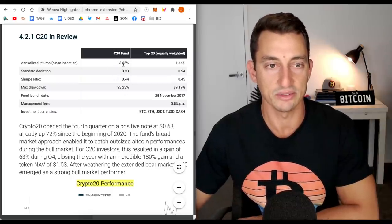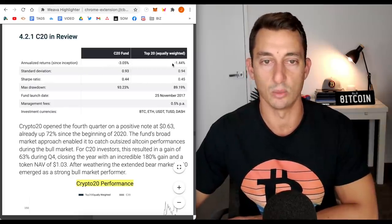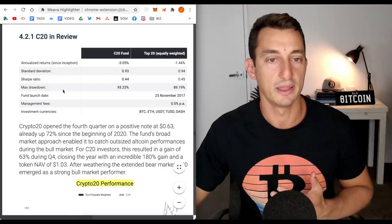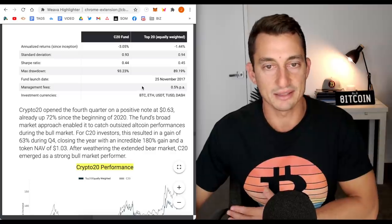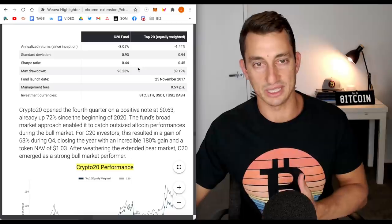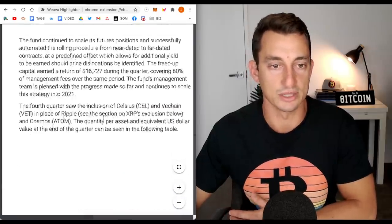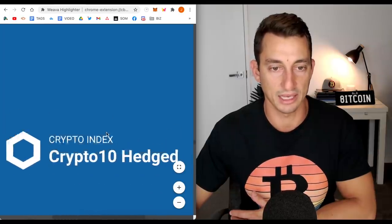We can see C20 Fund annualized returns of -3, and the top 20 equally weighted, 1% down. So it is slightly down compared to the top 20 itself, if you had just bought the top 20. Overall, max drawdown 93% and the top 20 was 89%. So it hasn't done too much in the way of improving the result in the C20, but I think they're obviously going to be working on that with their team of quant traders and data scientists, which we'll have a look at in just a second. So let's move down to the one that I'm here for, which is the Crypto 10 Hedged.